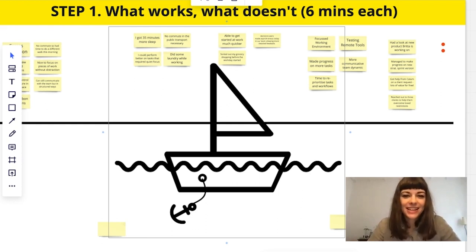I'll go next. So I got 35 minutes more of sleep because I didn't have a commute on the public transport, which saved me from getting angry that my train is late or something. I could perform a bit better on tasks that really required quite focused time, and I could do some laundry while working.